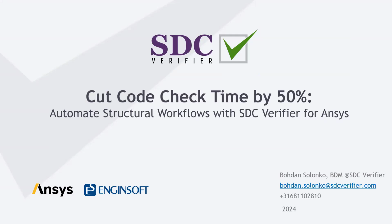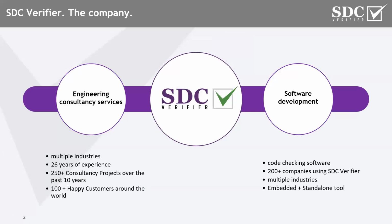So, let's begin. Today we will talk about cutting code check time by 50% and how to automate your structural verification workflow in Ansys, for Ansys users, with SDC Verifier. For those who have never heard of us or who have a little understanding of what SDC Verifier is, I'd like to dedicate a few slides to let you know more about SDC Verifier as a company.